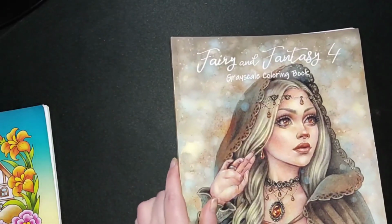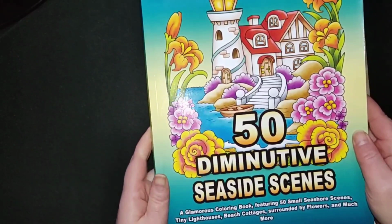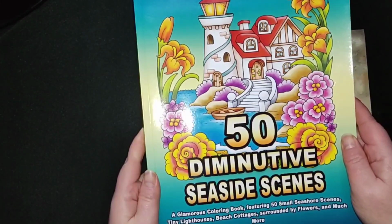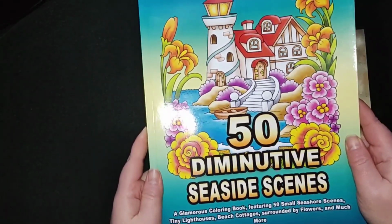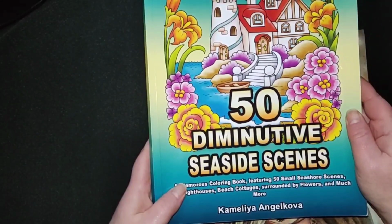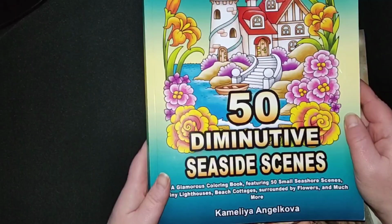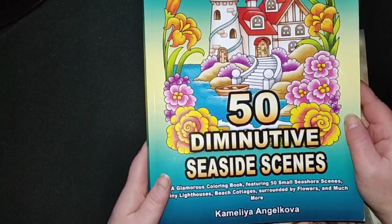So let's pick out the other book, and that is Fairy. Oh, I didn't even write the name. Oh my goodness, now you can already see it. I still cannot pronounce that name, even though this is a year ago, but okay, you can read it. Camelia Anzikova, huh?